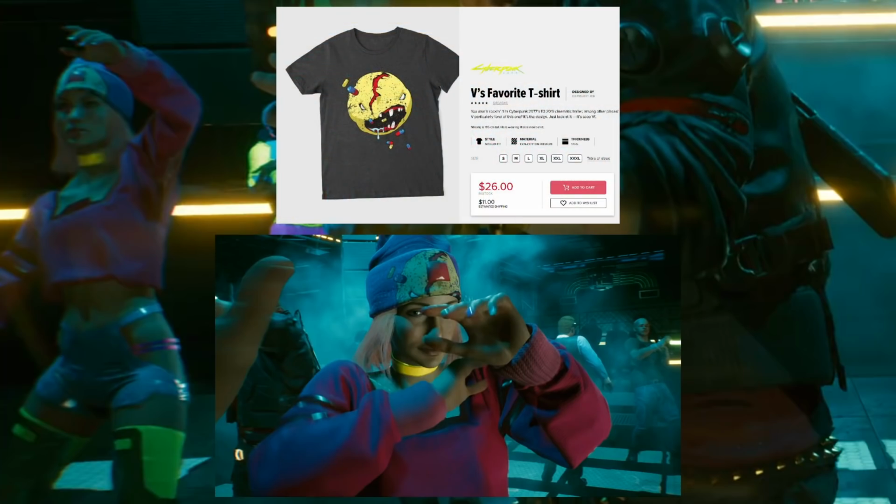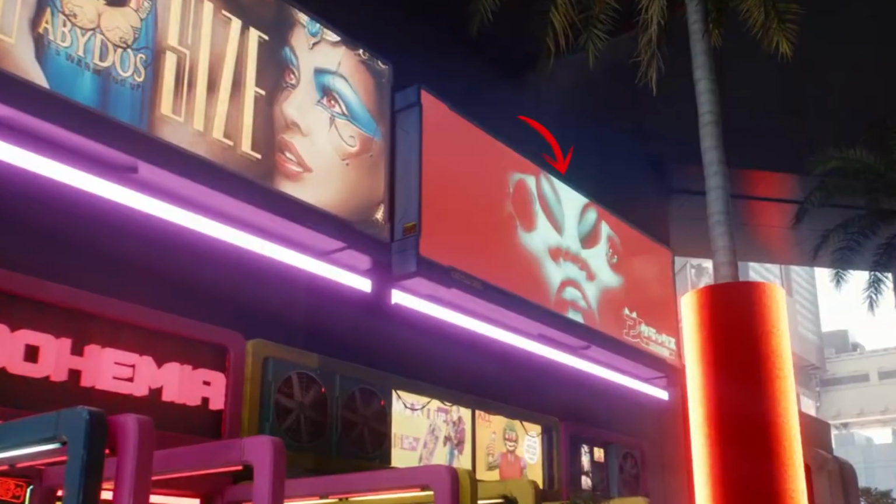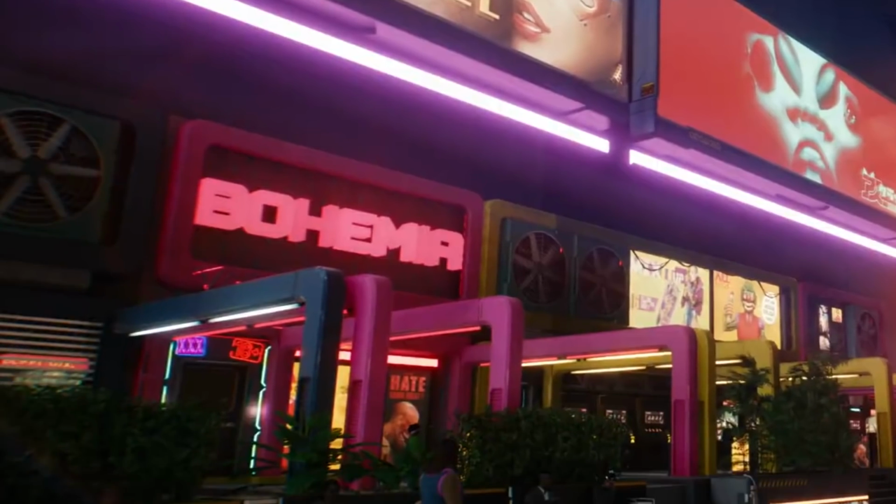This beanie has the same logo as the aptly named V's favorite shirt, indicating that this might actually even be a customized V. It is a bit more of an out there theory, but I figured I'd mention it regardless. At 58 seconds in, we have a Karoshi ad for the Uscracks again in the top right, as well as a new strip joint known as Bohemia.